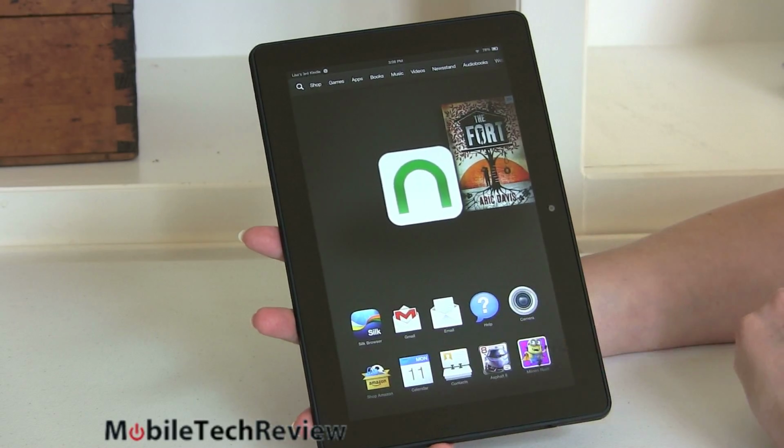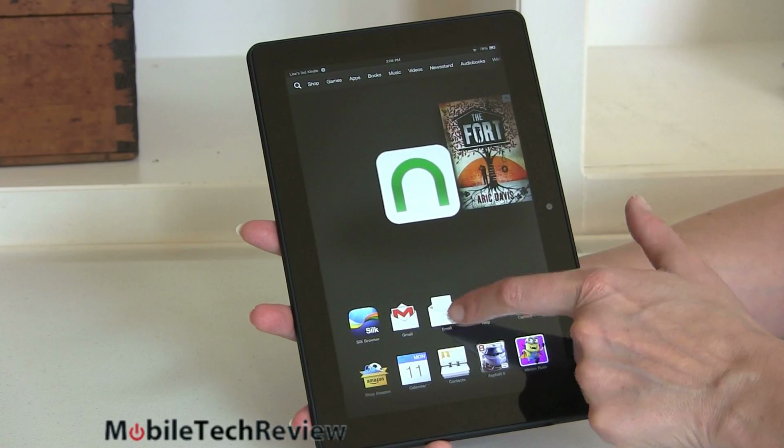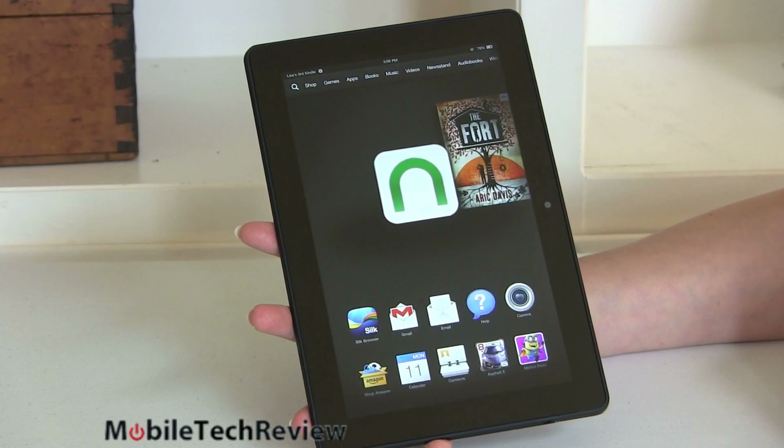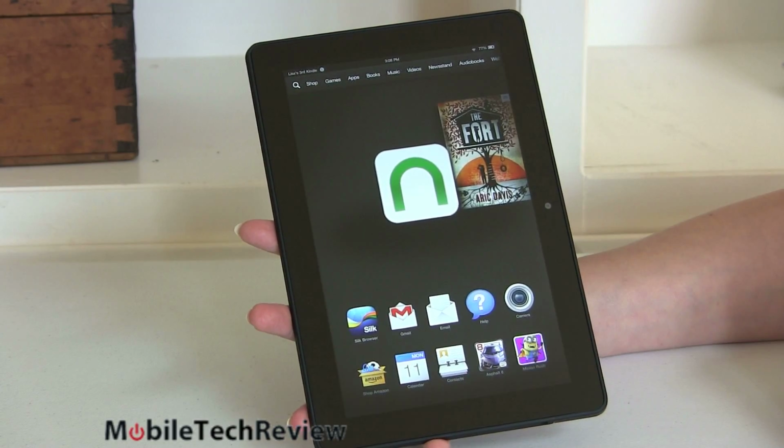You do get calendar, you do get contacts, those can sync to Google. You do get the standard email application, you can see it right here, and you can actually have that set to check your Gmail account if you want to. So you can get to Gmail, you just don't get that dedicated Gmail app unless you shoehorn it in yourself.